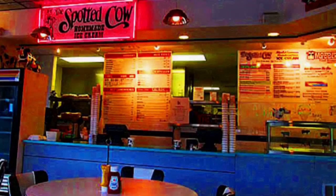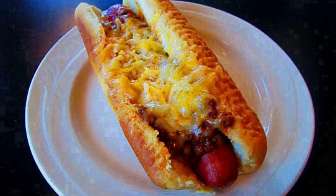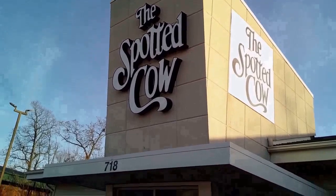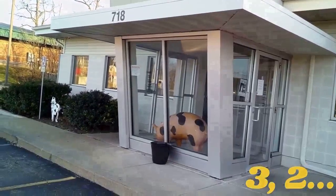They got sweet treats inside of there. There's savory items too, like chili cheese dogs, Italian beef, and they've also got a tenderloin sandwich, which I've never tried. We're going to correct that today. We will try the tenderloin in exactly 3, 2, and we're back here at Midwest Slice of Life Headquarters.